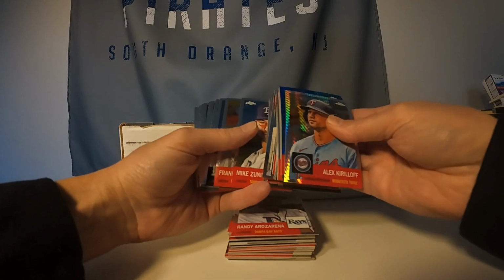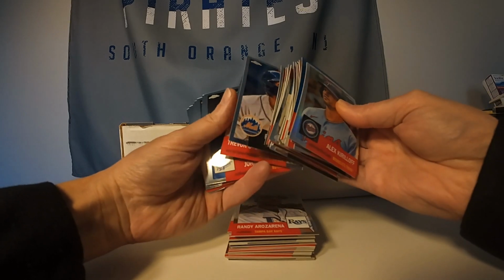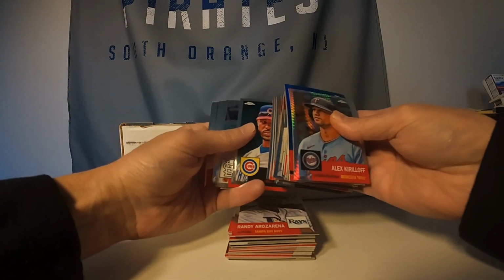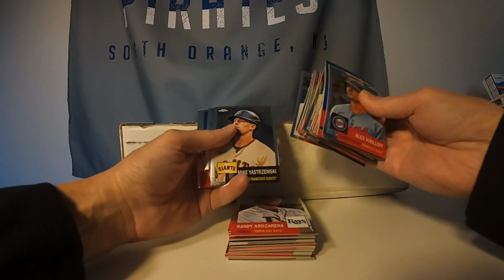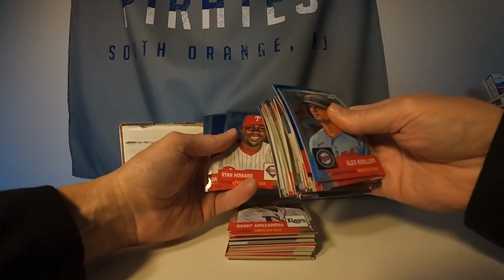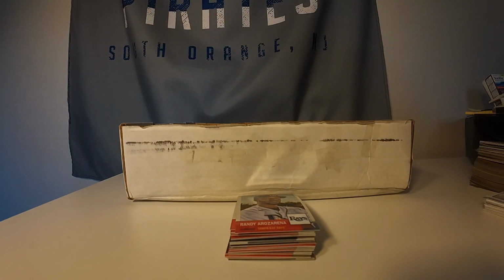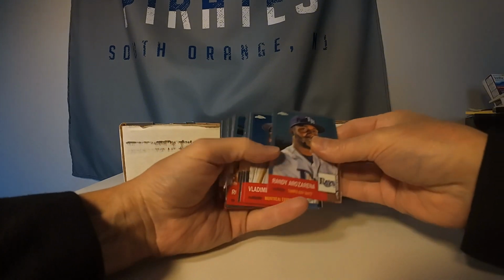But again, this was one of the reasons I bought this lot, just because I love this line so much. There's a Lindor. You can see how that blue pops, as I mentioned before. Johnny Damon. The other thing I like about this is you get the older players from before my time. Bob Gibson. You get the current players, Mike Yastrzemski. And you get players that have retired already that you grew up with. Ryan Howard, Dale Murphy I grew up with. So that's another reason I really like this set specifically.